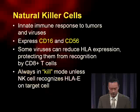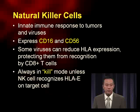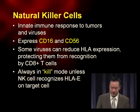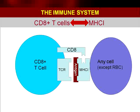Natural killer cells are important for innate immune responses to tumors and viruses. Like I mentioned before, they express CD16 and CD56. And so why are these natural killer cells important? Well, remember, some viruses are able to reduce MHC expression, protecting them from recognition by cytotoxic T cells. Viruses can invade the cell, and remember, cytotoxic T cells have to recognize antigen in the context of an MHC molecule.